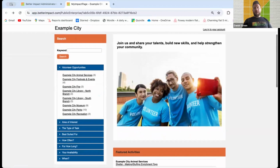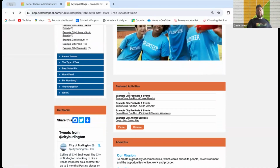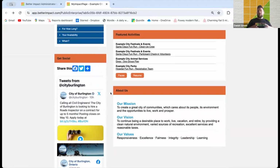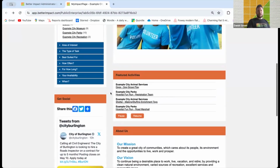If we scroll further down, you can see you can share a news feed for everyone to see when they log into your public page, which you'll also be able to add to your website. And then further down, showcase some featured activities. There's an About Us section, which is more like your mission statement. And we have a social media feed here as well. And now back up at the top.